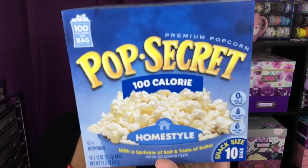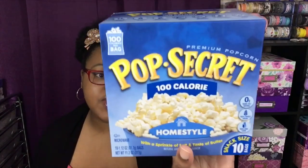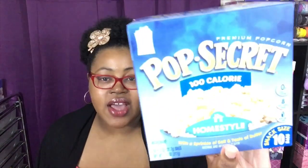We also picked up some of the Pop Secret Home Style Popcorn. Now this is 100 calories per bag, and there are 10 snack size bags. So we definitely wanted to try this out. I'm sure it's good. It is a brand name, and it says with a sprinkle of salt and a taste of butter. Let's see how much sodium it has. Now, one bag still has 310 milligrams of sodium, so keep that in mind. I know they also have the butter right now available in the Pop Secret, and it's in 10 full-size bags. So y'all definitely keep an eye out for that.